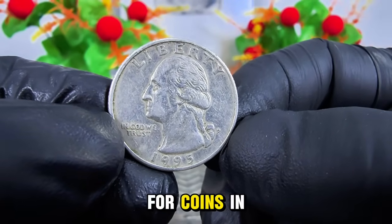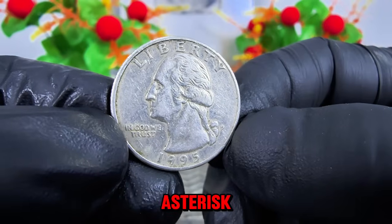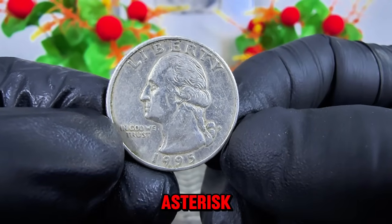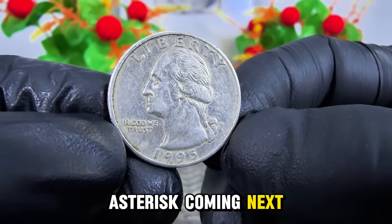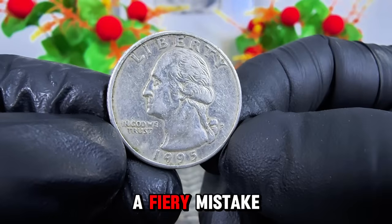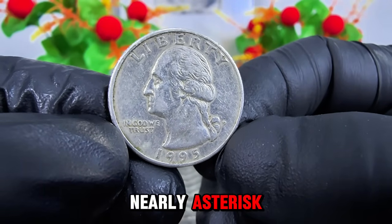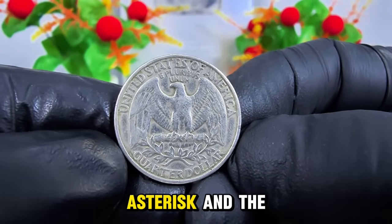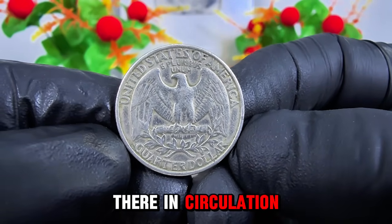We've already uncovered stories of quarters worth over $200,000 combined, and we're just getting warmed up. Coming next is a state quarter from the early 2000s that's hiding a fiery mistake that stunned collectors and hit the auction block at nearly $200,000. And the best part? It's still out there in circulation today.